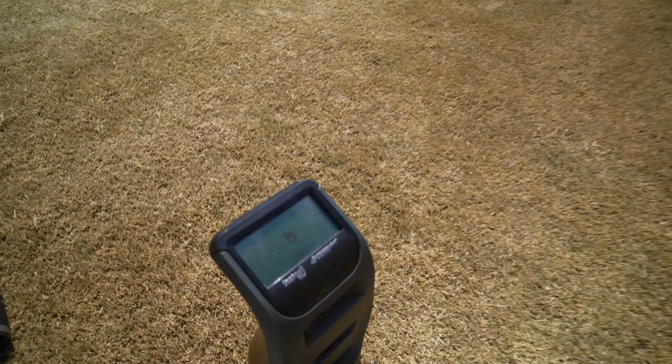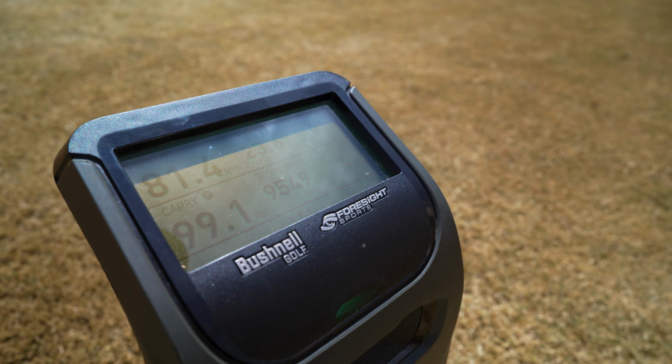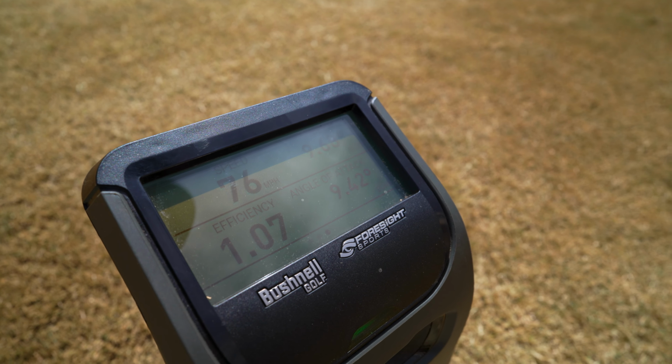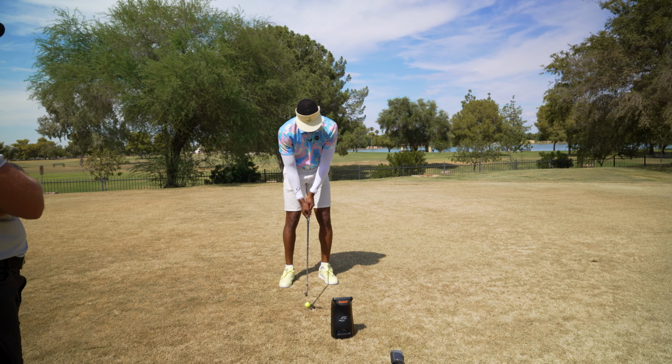So if we look at the data there, you can see 23 launch, 100. So just short, but still really, really good. And the spin is almost 10K. Really good. Same feel.